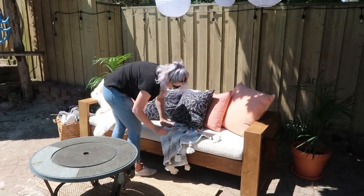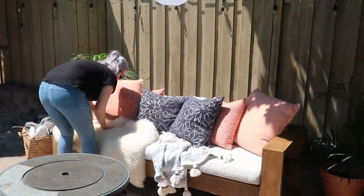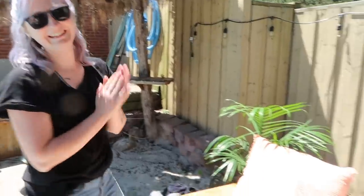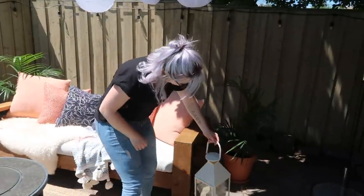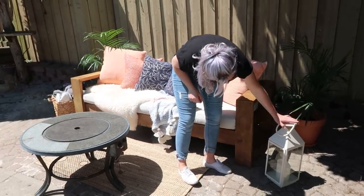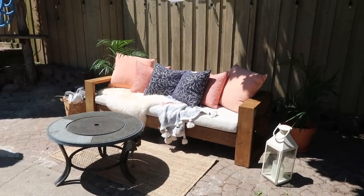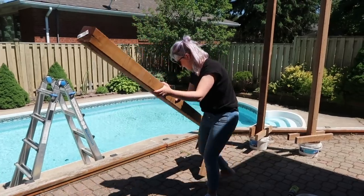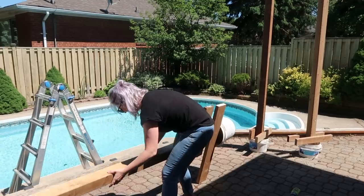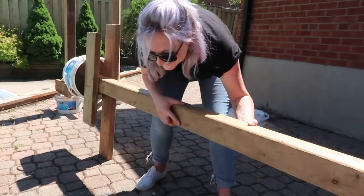I have to say the real cozy factor came through when I put on the blanket and added the faux fur on the seat. I mean, can we just climb in now? And the final touch was adding in my faux candle in this large lantern. My scene was pretty close to getting set up, and it was finally time to get those beams set up. I was nervous. I had no idea if this was going to work. And if it didn't, I would have to scrap the whole thing and the space just wouldn't feel the same.